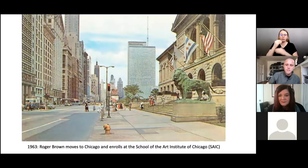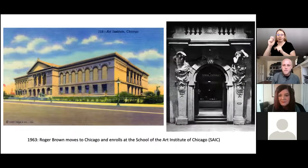And the school itself was also very different. All of the classes that happened at the School of the Art Institute were in the museum itself. So students had this really fantastic ornate entrance. They were able to gain access to the galleries before and after they were open to the public. And because of this, a lot of students, including perhaps especially Roger Brown, formed a really close relationship with the permanent collection at the Art Institute, but also a lot of really important traveling exhibitions that came through and had a huge impact on Roger's work.